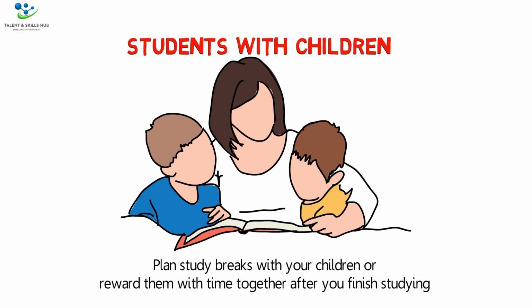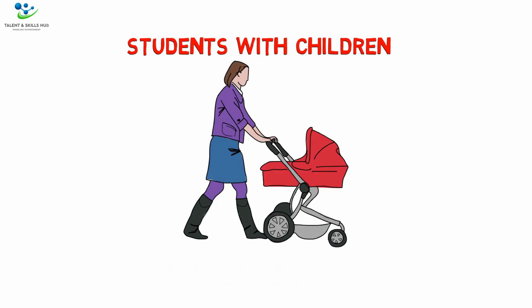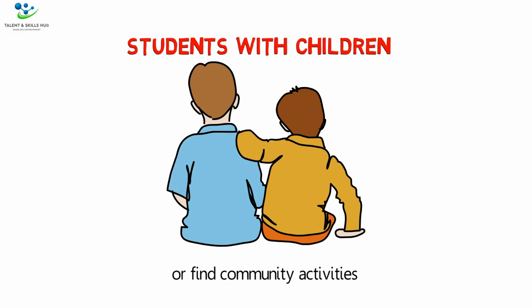Develop a routine, keep to a schedule, and give rewards for keeping the schedule. Ask other adults to help you with childcare at times when you must study alone, or find community activities such as daycare services. Find a playmate for your child while you study.